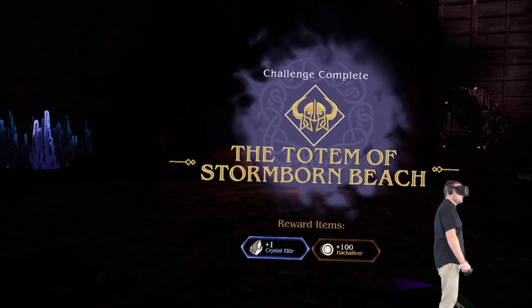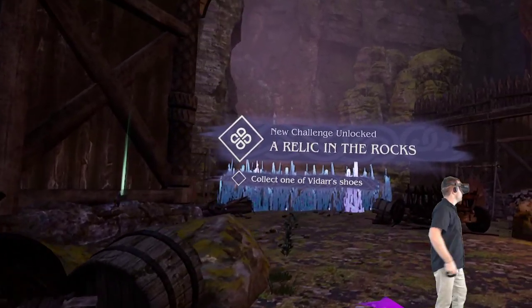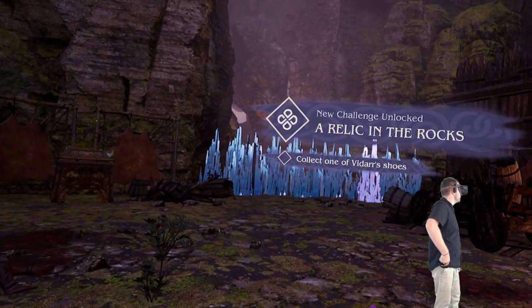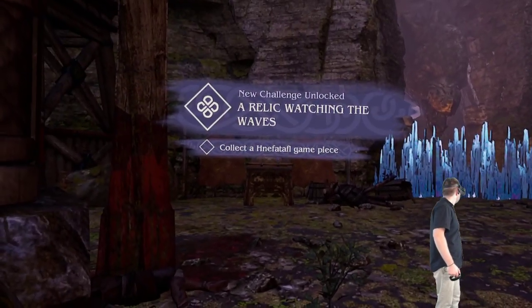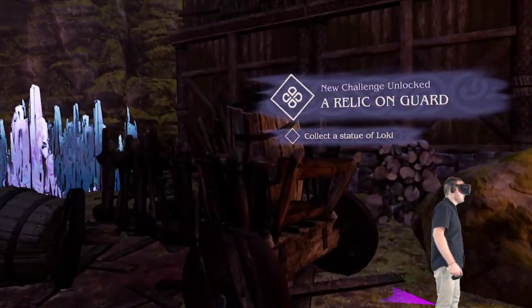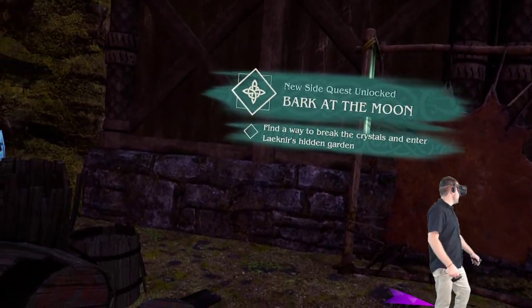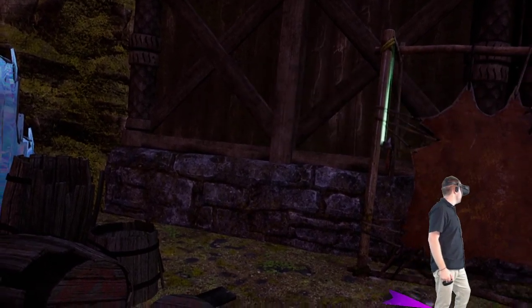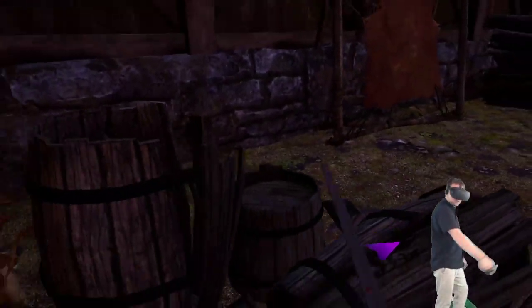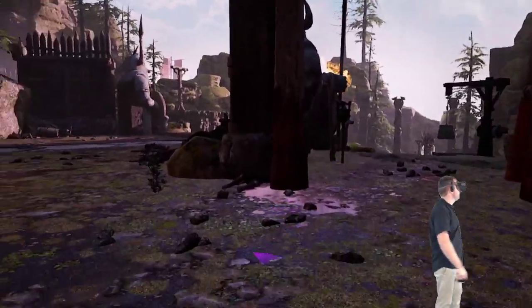Ah, the Totem of Stormborn Beach. Reward items, 1 crystal. I couldn't even read that. Collect 1 of Vadir's shoes. New challenge. Collect a game piece. Okay. I don't know where these challenges are coming from. Collect a statue of Loki. Oh, I guess I unlock these by... Find a way to break the crystals and enter Lake Nir's hidden lair. I really need a translator for all these Norse names. Alright, we need a special weapon for that.